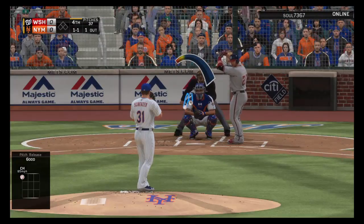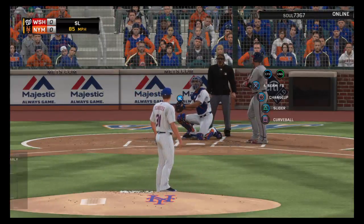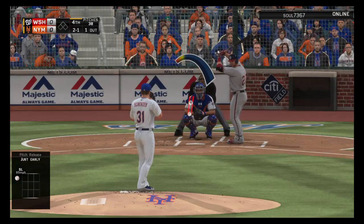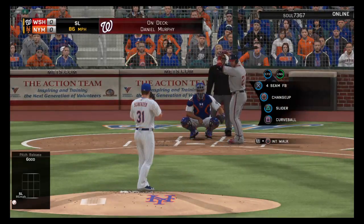1-1. You know, when I watch Mike Trout and I see the speed and the power, it reminds me of Mickey Mantle. And whatever you do, don't give him something down in the zone to hit. He loves the ball down. He's fallen behind now, 3-1.